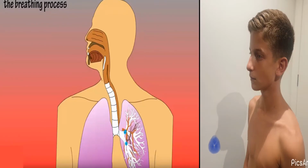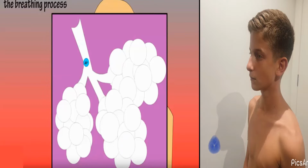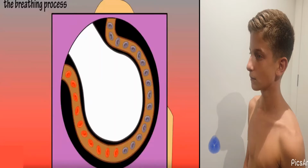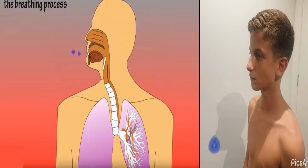Oxygen continues down the trachea and enters the bronchi. From there, it enters into smaller bronchioles and enters the alveoli, which are surrounded by a network of capillaries. And this is where the magic happens. Oxygen enters the alveoli sac and the gas exchange occurs. Capillaries give up their waste carbon dioxide and take up oxygen. Carbon dioxide is exhaled through the air passage. The oxygen picked up by the blood returns to the heart.